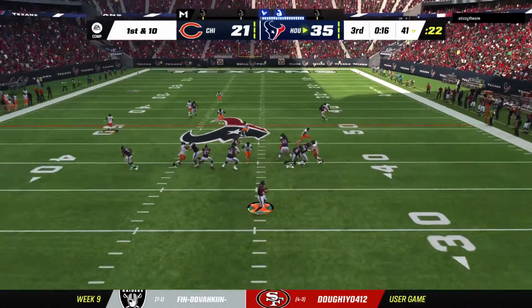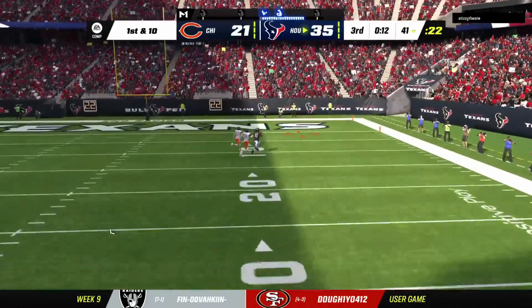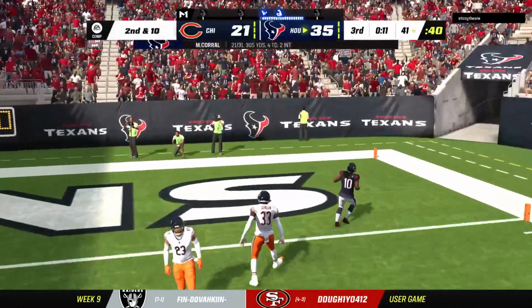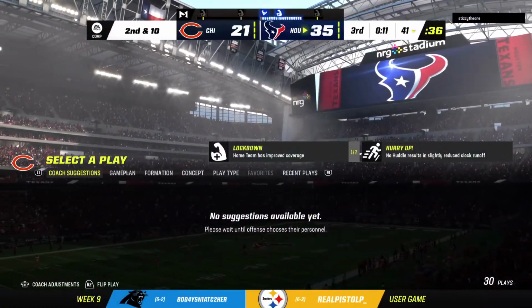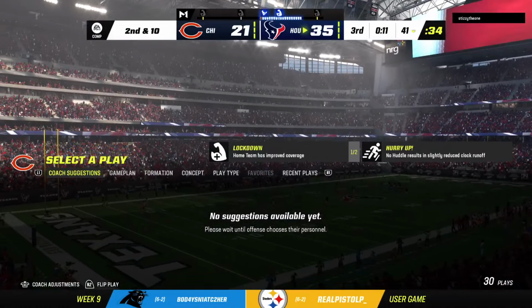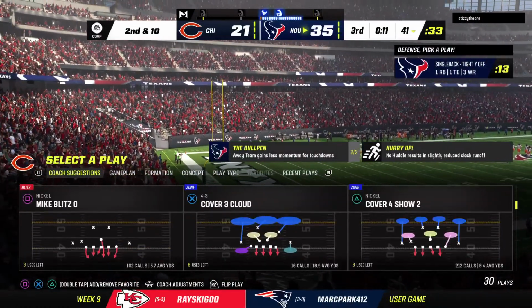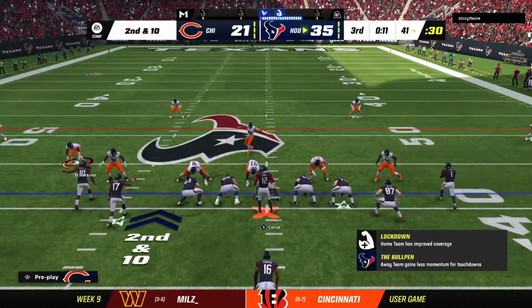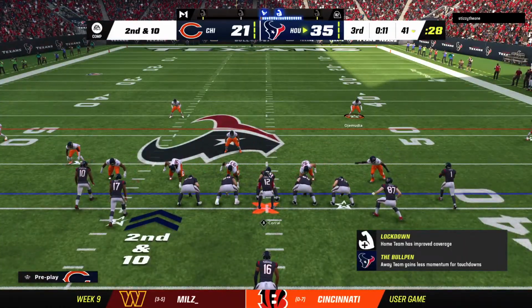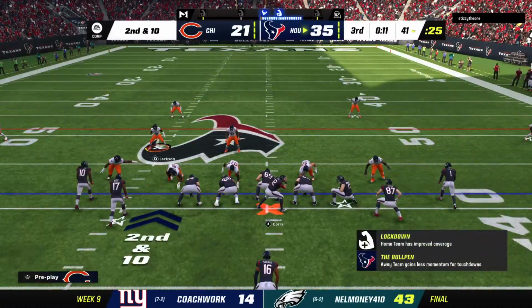Fakes the handoff here, Corral. Now he'll turn and throw deep back to the other side of the field. And that is incomplete. I know that pass was incomplete, but I'm awfully impressed with how he was able to maintain his vision, because normally when you break out to the left that way, it narrows everything down, almost becomes a half-field read. But he's able to still see the entire playing surface and try to connect all the way back to the right.